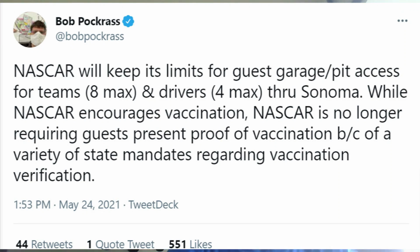And now we're going to jump onto the final major story of today's episode, as we are once again talking about garage access. It was reported yesterday by Bob Pockrass that NASCAR is going to keep its limits for guest garages and pit areas for teams, which is going to be 8 people, and drivers 4, through the Sonoma weekend.